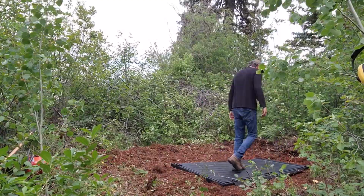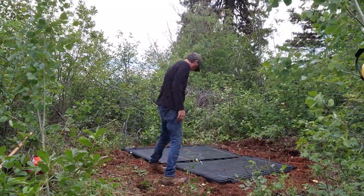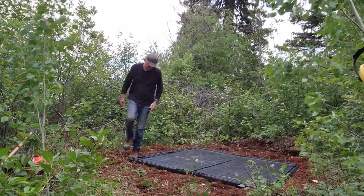Well, here we are. We've cleaned a little bit of land, and we're now going to start assembling the first of 2 sheds that we purchased from Canada's iconic retailer, Canadian Tire.